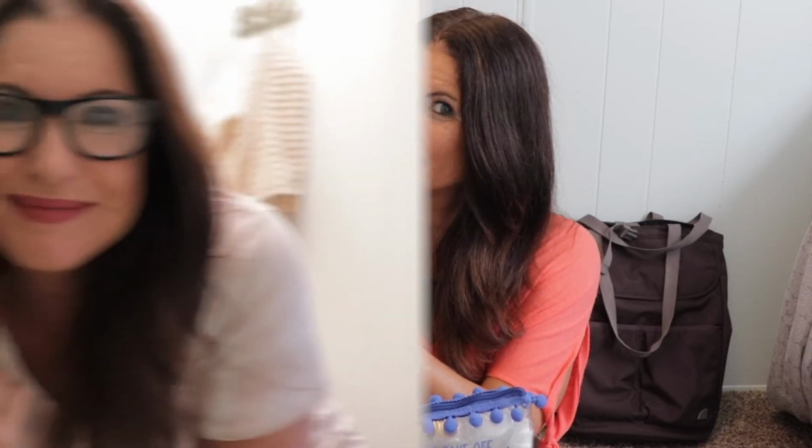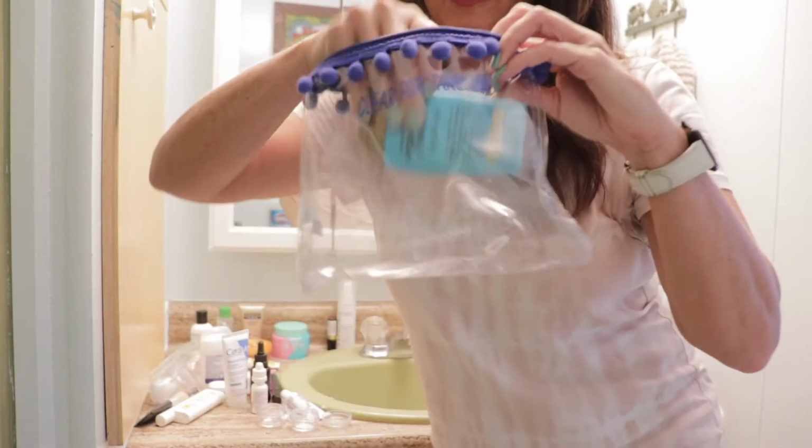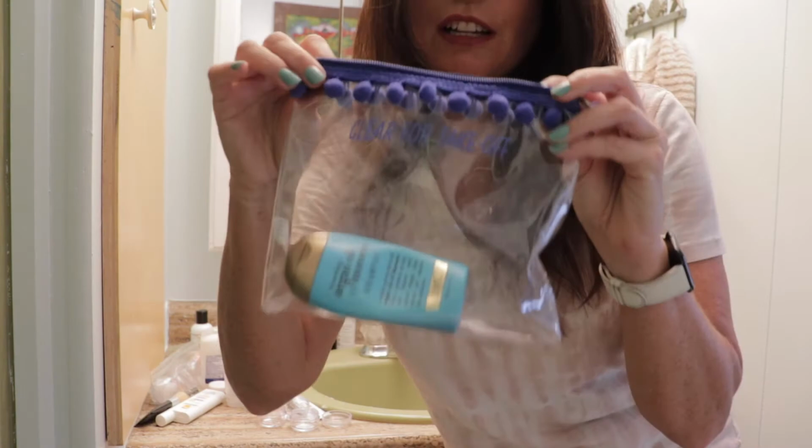Next, I'm gonna put my liquids bag into my carry-on. And here is how I packed my liquids bag. When you put things in horizontally, like so, you can actually fit a lot more in the bag.